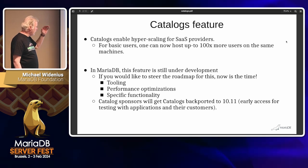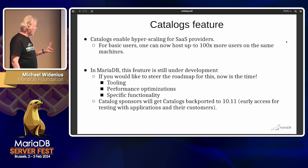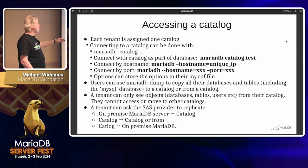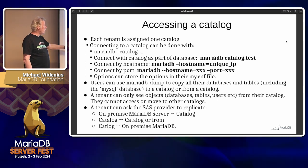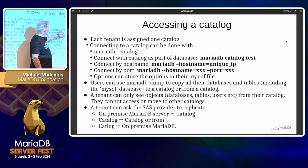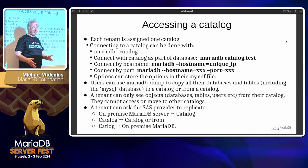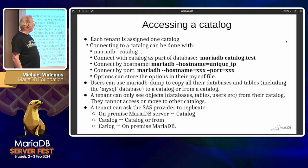So we are still doing development. We have about 20 tasks open, and only one hard task left, which is tenant with catalog, basic. You can connect to the catalog in several ways. Usually you have just the database, but you can say catalog.database, and that will work with all the clients.